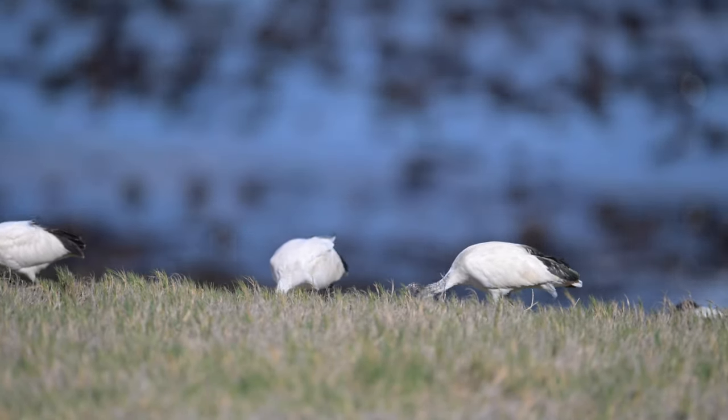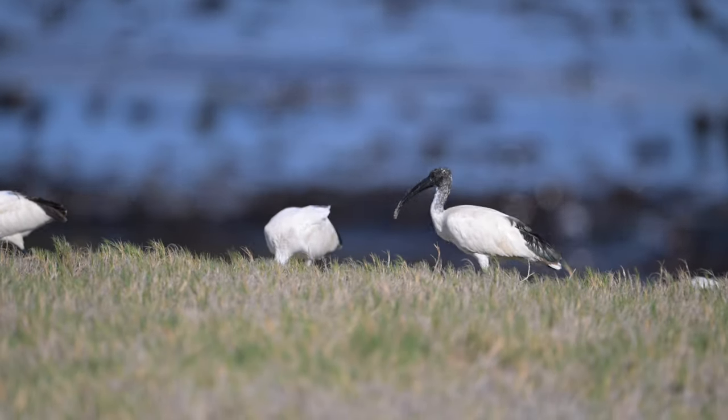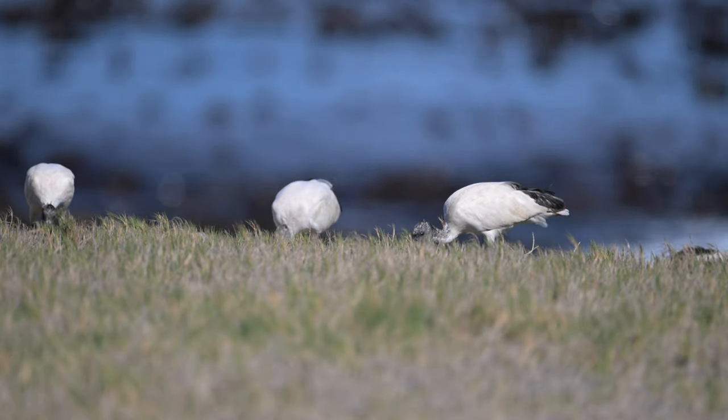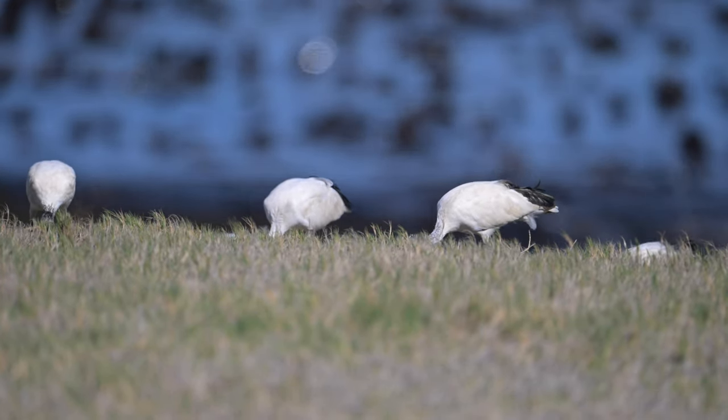South African ibis. In South Africa, we call it a hadeda, but it's an ibis. I'm not sure which one this is. You get grey ones and white ones. I don't know the full scientific name.